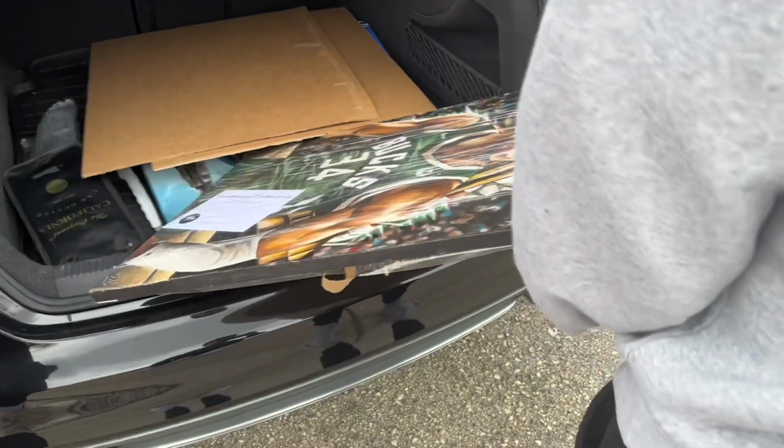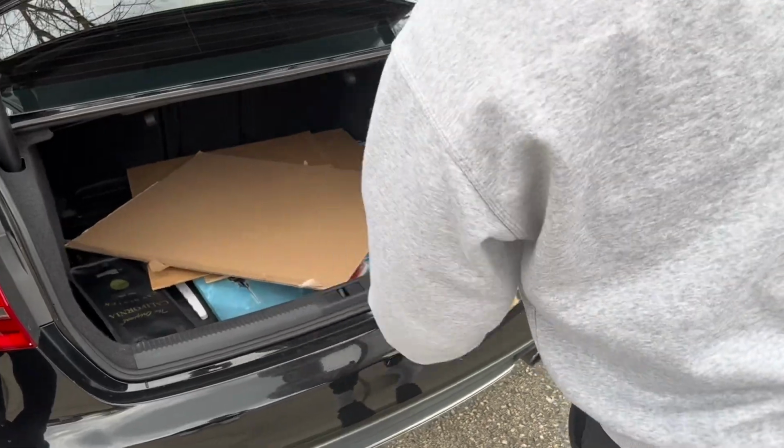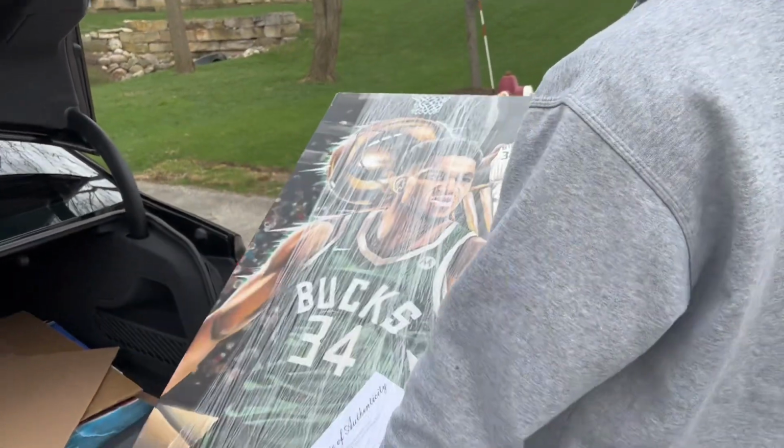Dude, that is sick, bro. Dude, I'm going to get Giannis to sign this, bro. Oh. I'm telling you, I'm going to get Giannis to sign this, oh, dude. Man. I'll just see him. This is sick, dude. Yeah.